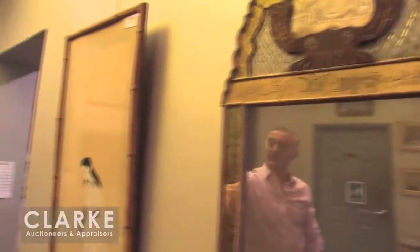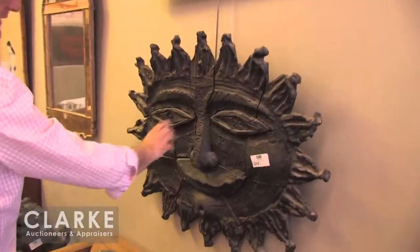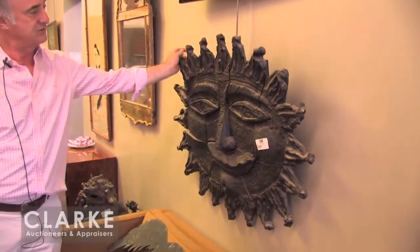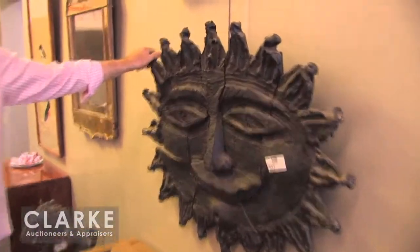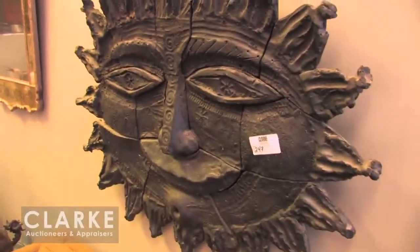We have lots of Chinese in the sale. Here's a nice Chinese watercolor. Here's an interesting piece, sort of in the style of Evans, but Scandinavian. Also looks a bit like a Bjorn Windblad type style. It's a very hard sort of porcelain or glazed from the oven. It's a nice big sculpture of the sun.